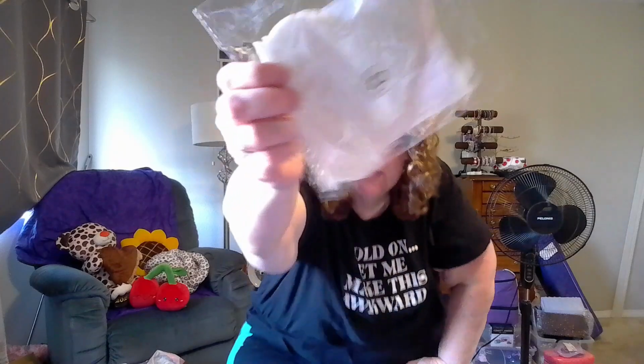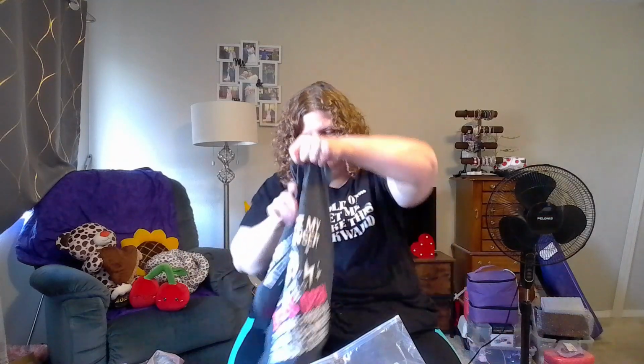Then these are along the line of the bra stuff. Those are probably one use, but I figured I'd give them a shot and see if they work. This is a tank top. I'll tell you the size in a minute. That's what it looks like.